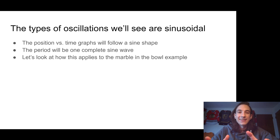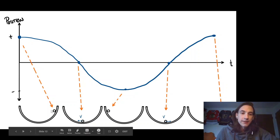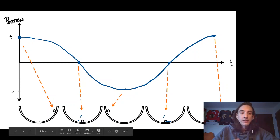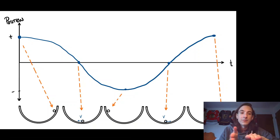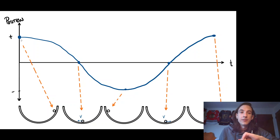And let's look at how this applies to the marble and the bowl example and get a little bit more context. Let's say we start off at this maximum position to the right. We're going to call the equilibrium position 0. So we're starting to the right of 0, which is positive. We have this positive displacement. If we draw that out, here's 0. We're starting at time 0 at a positive position.